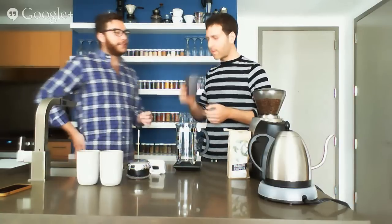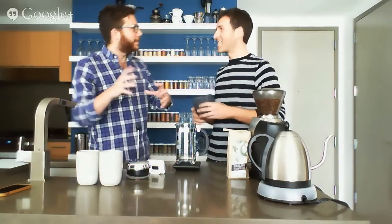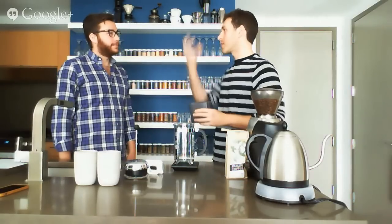I have a pretty nice grinder at home, but it has a dial on the side, and the whole thing kind of shakes like it's going to fall off. For French press, you don't really need a fancy grinder. You just want to make sure it's a burr grinder, which means the beans are actually passing through burrs.